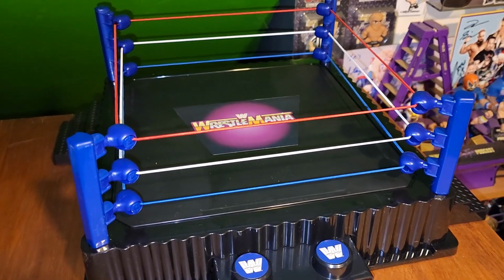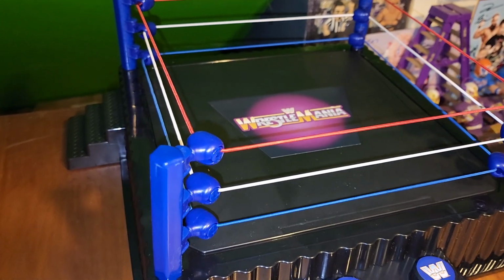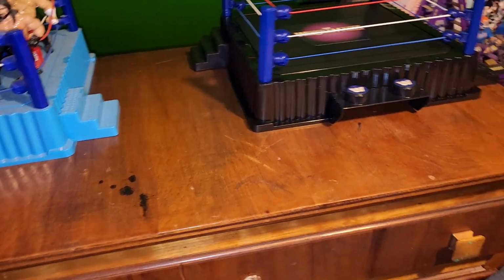So I'm going to put some of the retro guys that kind of fit into more of this time period. So we're going to pack this out, see where it leaves us. But as you can see, not a lot of room in the middle.